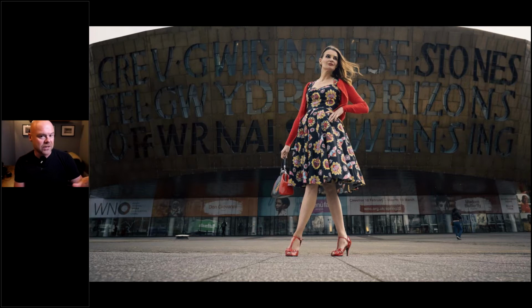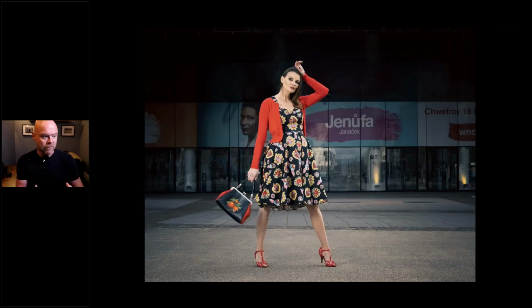So the next picture that you're going to see coming up is graded if you're doing film, or it's got a slightly different preset or treated differently in Lightroom. So this one is more vibrant. The blacks are deeper in it as well. Again, I've kept to the skin tones, and you'll notice the swing bag, or the handbag I should say, has got movement in it. That was my instruction to my model, to swing the bag because I wanted to show that movement.